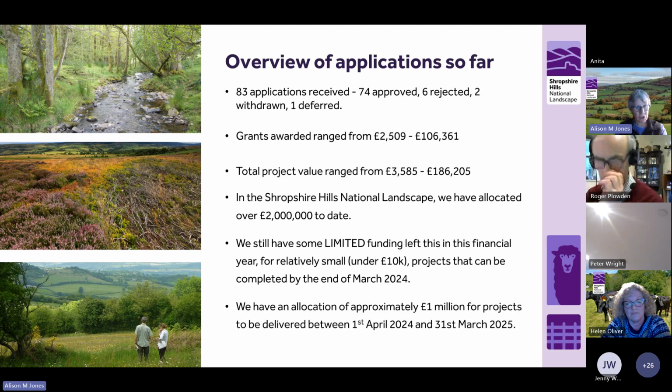So that could be a little bit challenging. However, for the next financial year, we have an allocation of around 1 million still to allocate for projects and activities to start 1st of April and be completed by March next year. So that is a significant uplift on what we've had previously. As you can see, 2 million over 3 years with 1 million left for 1 year. So quite a challenge. So we really appreciate your help in actually getting some of the money out there to support farmers, landowners, anybody else that can deliver on the programme outcomes.